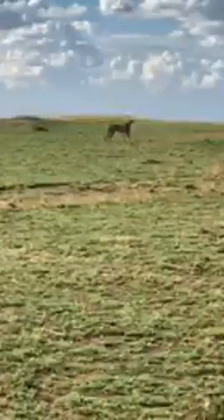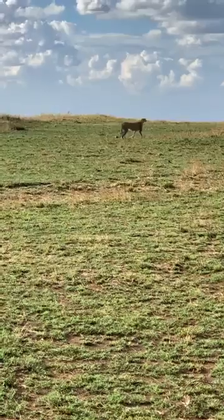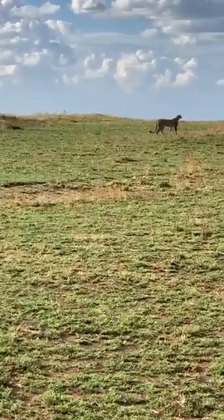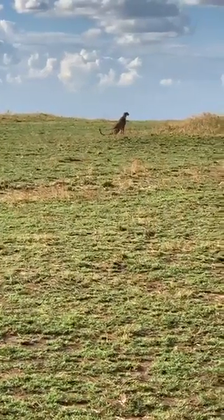We are very close to the Tanzanian border. This is the area they call Sand River. And this is where the herds come through. And as you can see, they are scattered all over. The herds that have not gone into Tanzania yet are here.